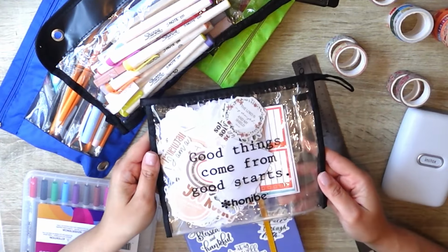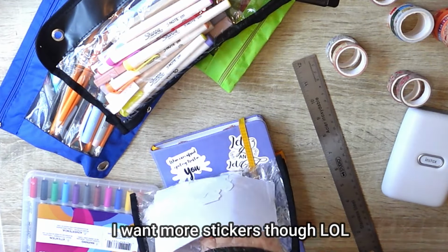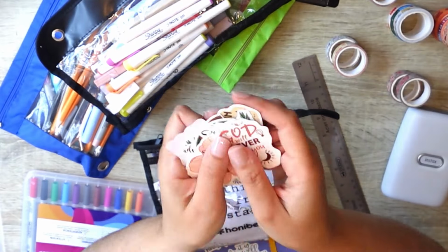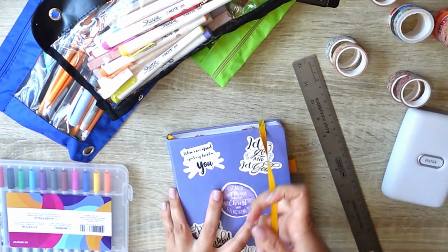Okay, and this is my stickers. These are my Bible stickers that I have here. And I'll probably use a couple of them here. They're so adorable, these Bible stickers. Love them. I just got them from Amazon. They're Bible verse stickers, sorry, not Bible stickers. Bible verse stickers. Okay, let's open this up.